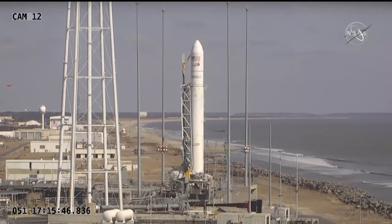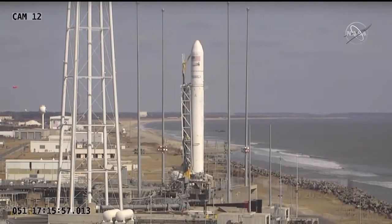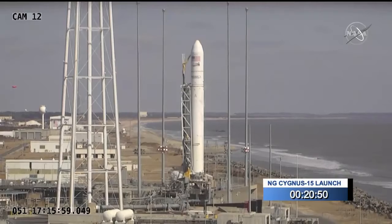Again, currently tracking no issues to launch. Antares and Cygnus looking good at the Mid-Atlantic Regional Spaceport on Pad 0A. You're looking at a live shot from Virginia.